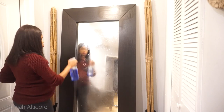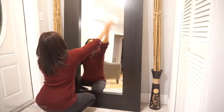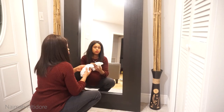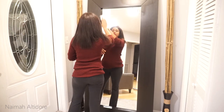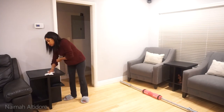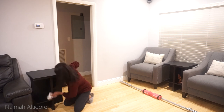Now for this glass cleaner, for me, it's just like any other regular glass cleaner. Nothing special about it. I have a dollar store glass cleaner that works. The only difference I noticed right away is that the Method glass cleaner smells better. Because of that, if you want a better scent, then this is perfect for you. And if you don't care about the scent, then the cheaper the better.